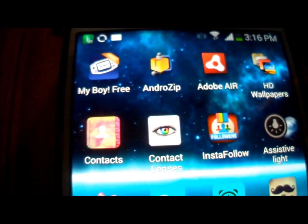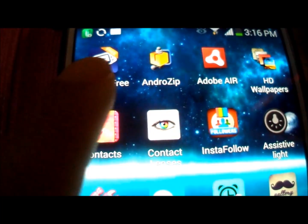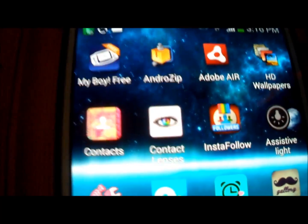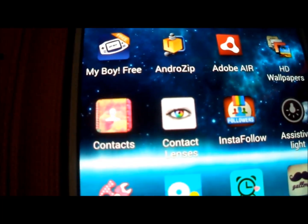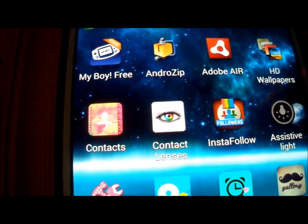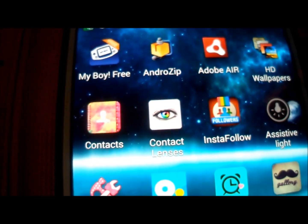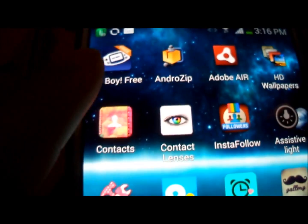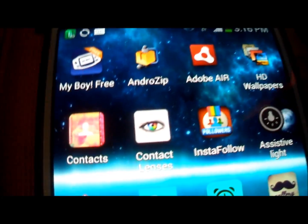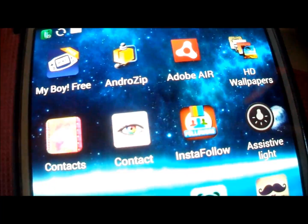And then onto the second page, I have My Boy Free and Android Zip, which are together, and it's just to play games from your Game Boy that we all probably once had, and you can play it on your Android, which is why I love Android too. You can play games like I have Pokemon Emerald and Mario. Those games were alive, and so I still play them because I'm weird. The Air, just for files and stuff.